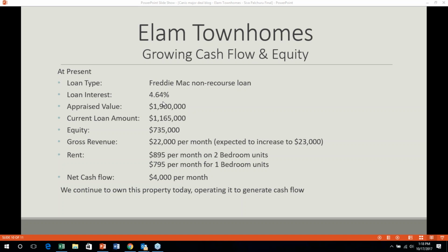I'm very jealous of you. That's why I call this my ATM machine. Whenever I need money, it still has $735,000 in equity. So if I need a couple more hundred thousand, I can go back, refinance this and take another chunk of money.